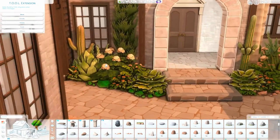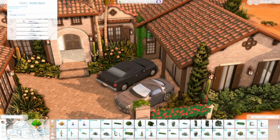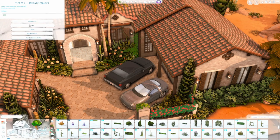And for once I have some Sims in mind, which is something new. It doesn't happen a lot of the time, but this time I actually have a few Sims, especially since this is also going to be for my save file. I had a few ideas of the Sims that are going to be living here.